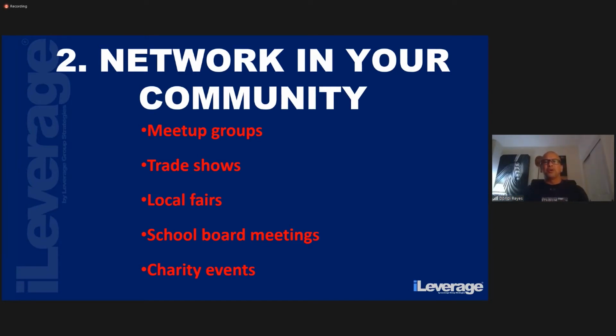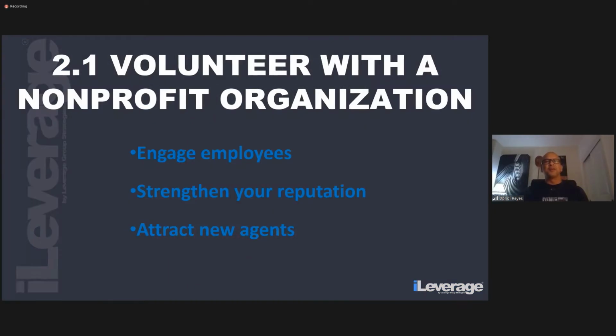Let's go to network in your community 2.1. I'm going to add a little bit to this here. You might also volunteer with a nonprofit organization in your area. This is very, very giving for one, but it's very valuable. It's a good way to make connections, but it can also, like it lists here, engage employees who are part of that nonprofit, engage the business as well that owns that nonprofit. It strengthens your reputation. It attracts new agents. Folks in the nonprofit sometimes want to find a more diverse, maybe they want to diversify their career.